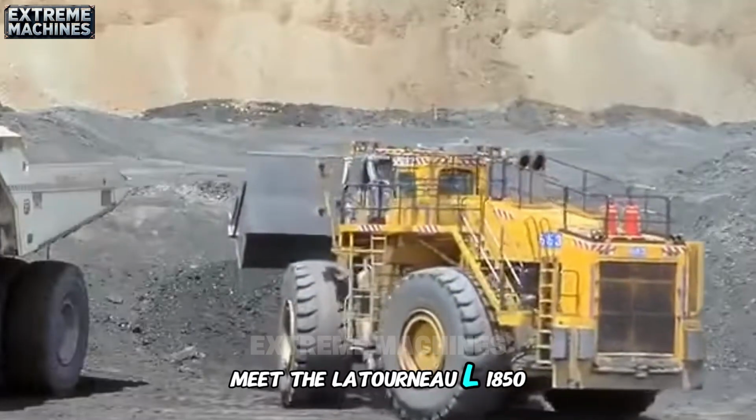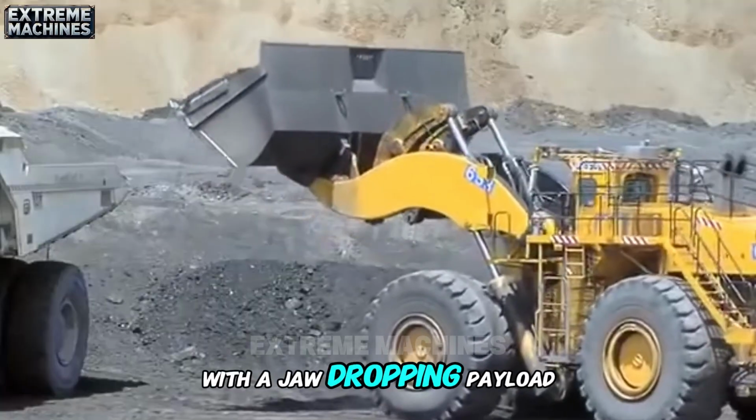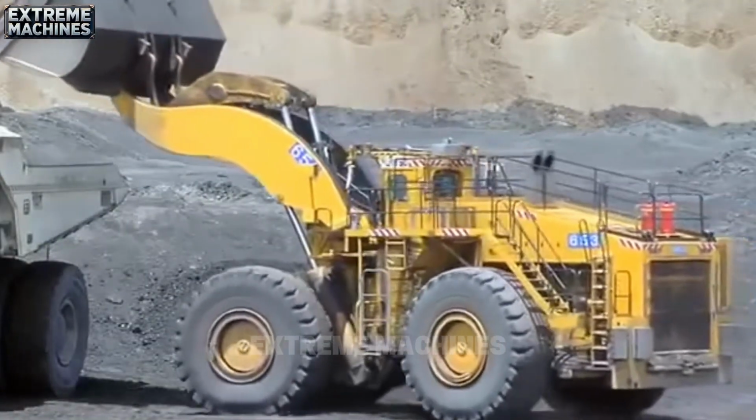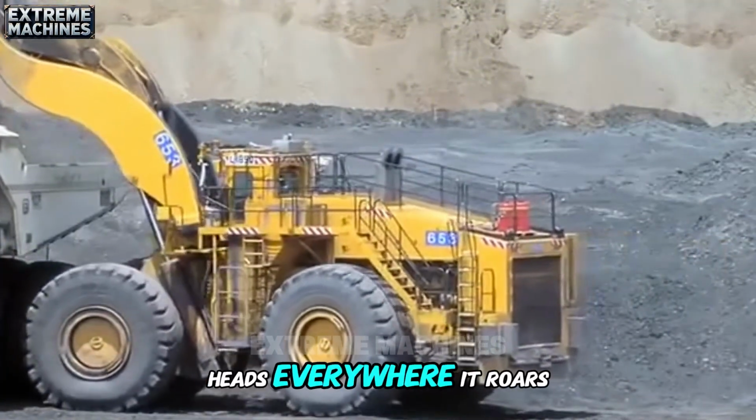Meet the Laterno L1850, the world's biggest wheel loader. With a jaw-dropping payload and monstrous tires, it dominates mining sites with ease. Every scoop moves mountains, and its sheer size turns heads everywhere it roars.